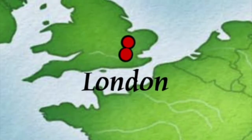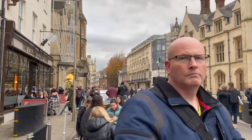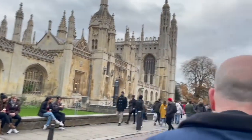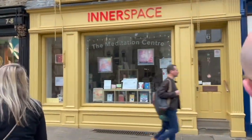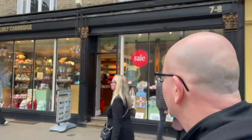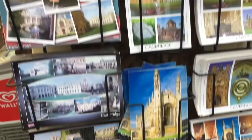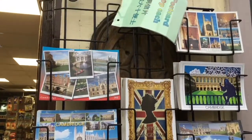Do you know where Cambridge is? All these lovely little shops. Nomads, I can smell the incense from here. Wow, look at all these lovely postcards. Oh wow, look at all these lovely toys.